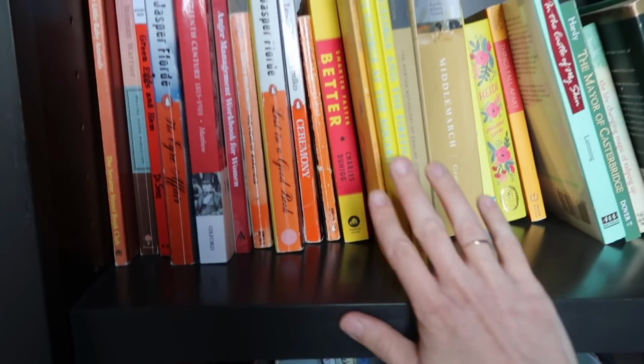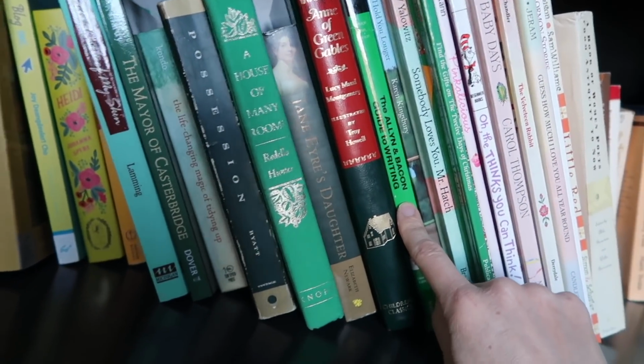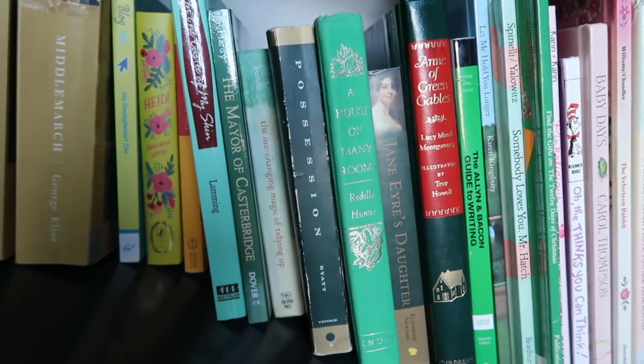I'm kind of cracking up looking at the color coded because I've got a kid's book next to a composition textbook, next to neo-Victorian fiction, next to some other old school fiction. It's just kind of a mess, but it looks pretty. Organizing by genre, here we go.